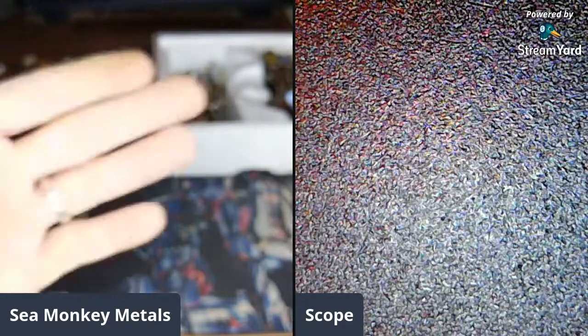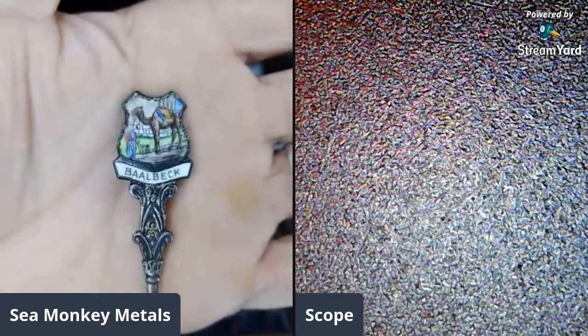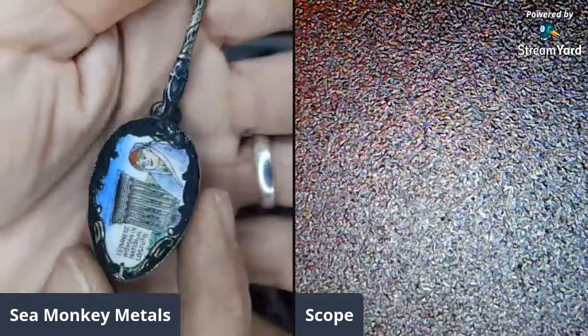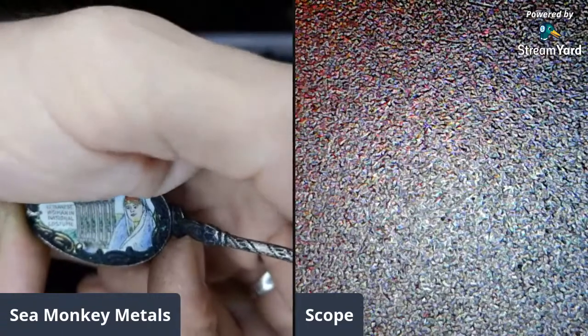I got another Baalbek. Got a couple of these Baalbek spoons. This one's painted. It's a Lebanese woman in national costume.